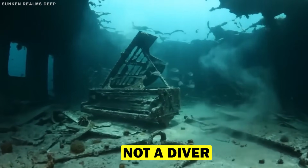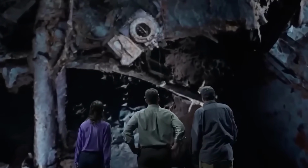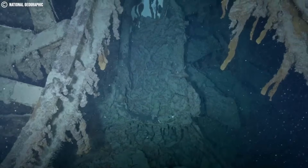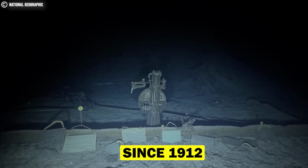Not a diver. No human has ever gone this deep inside her. A machine, threading its way through corridors that have not felt movement since the night she sank, past a doorway that has stayed sealed since 1912.